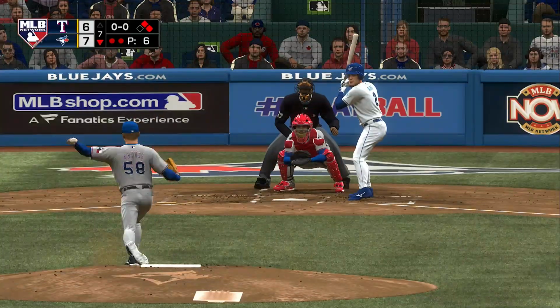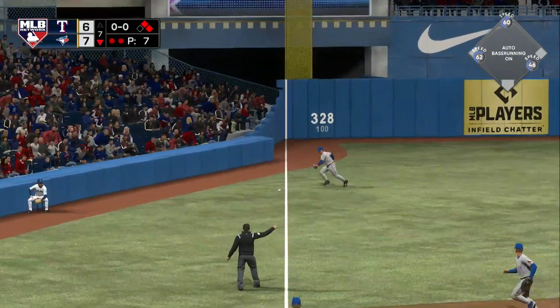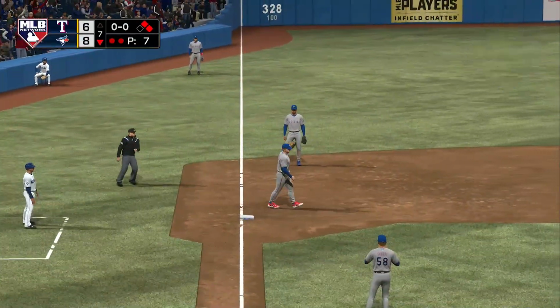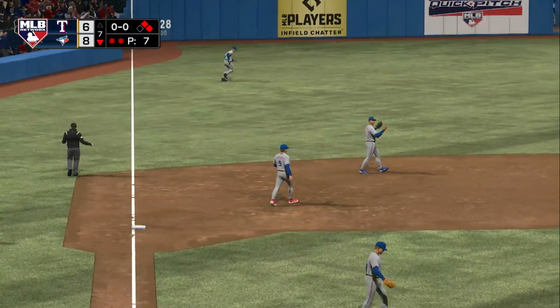Looking to keep this a 1-run game. The pitch down the third baseline. And this will get by him at third down the line. It's a fair ball. And a big RBI there as the run scores from second to make this a 2-run game now.